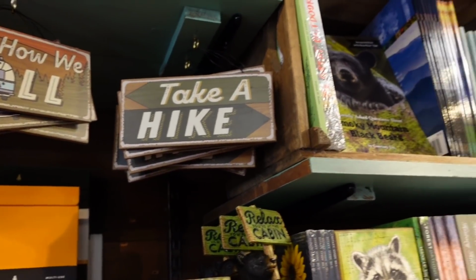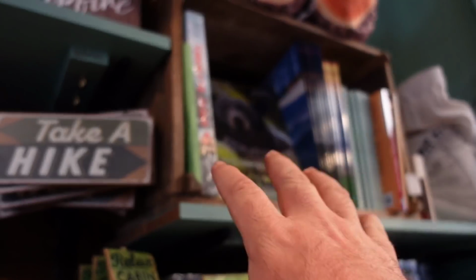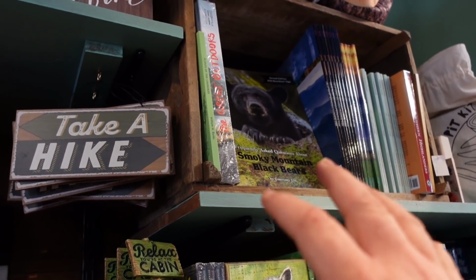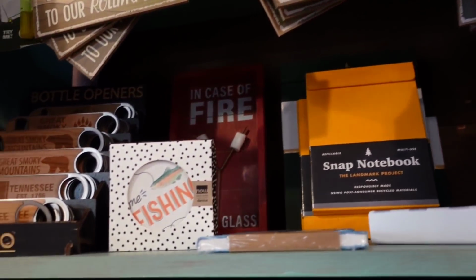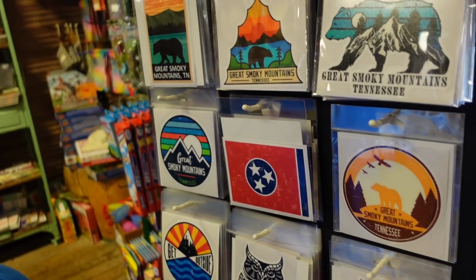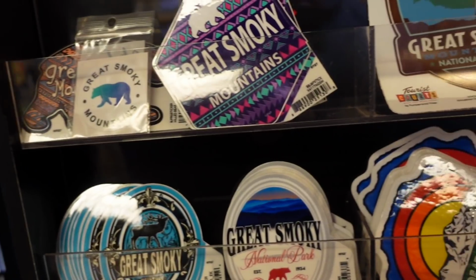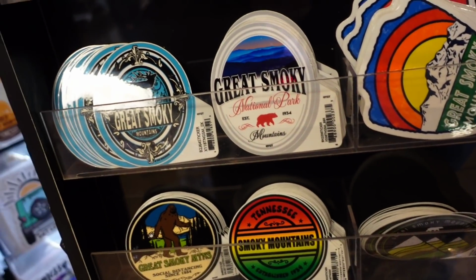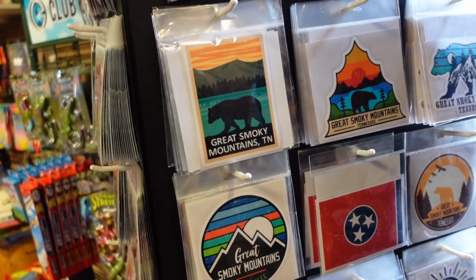They got all kinds of little books and stuff on bears from the Smoky Mountains. Mostly all black bears here in the Smoky Mountains. Don't feed them. Cool stickers here. What are these, like decals? That's pretty cool. Got some more over here. This place is awesome. And it's not just old mill stuff. All kinds of great Smoky Mountains stuff.